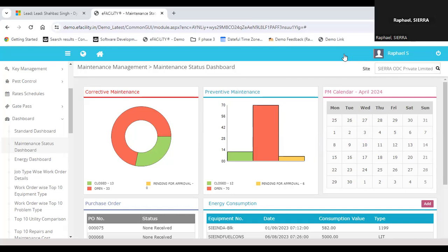So just clicking. Okay. Here you can see the normal work order numbers, and then the preventive maintenance related work order numbers. From here you can view the details. With just one click, you can view the pending items. And from here itself you can export the report in Excel file format.